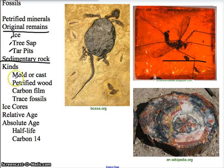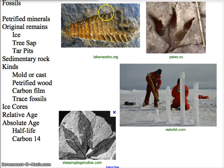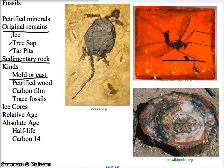Let me talk about some kinds of fossils. There are four kinds here. You have a mold fossil or a cast fossil. Now a mold or cast fossil is when you have the imprint of a fossil. Now I think I have a better picture in a different place. Yes, here is an imprint of some kind of shell. Now it's not the actual shell, but it's an imprint of it. And you may remember that imprints are also considered fossils. Let's go back to the last page.